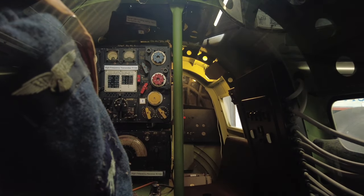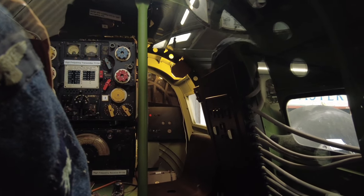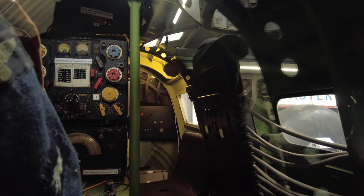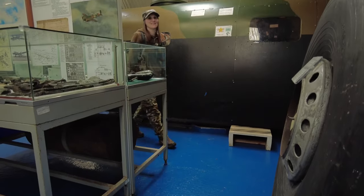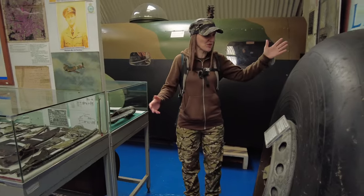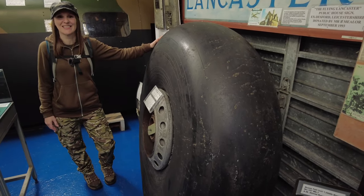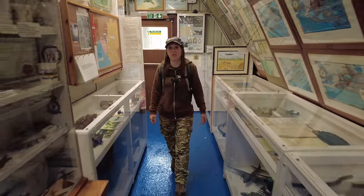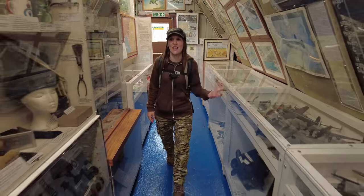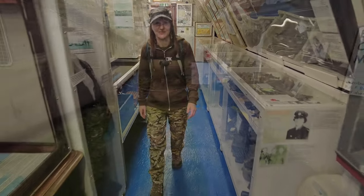Inside this Lancaster's wireless operator compartment, as you can see, it's really quite small. It's amazing to think of what these men achieved from such a small little compartment. Wow, so this is actually quite incredible. They've got some original Lancaster wheels. Look at the size of these. So that's a quick look at the RAF Bomber Command section. And next, we're going to be moving on to the hangar, where I think you'll be quite impressed with some of the things they've got in their collection.